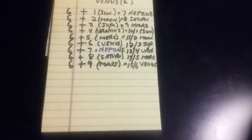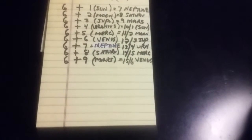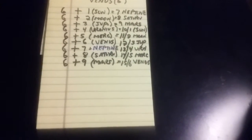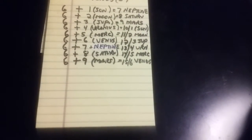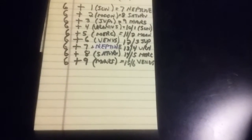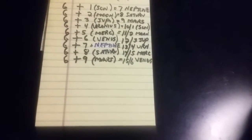When you talk about Venus and Venus, 6 and 6, you get the 12-3, which is the Jupiter number. So it could relate to Pisces or Sagittarius, as well as those born on the 3rd, 12th, 21st, or 30th of any one of the months. The point is that there's some sacrifice to the plans or problems of others.